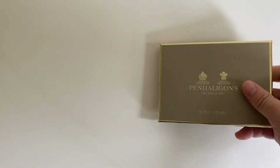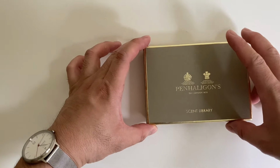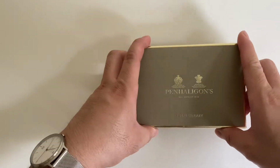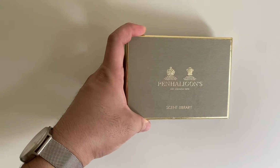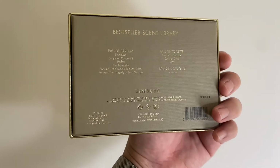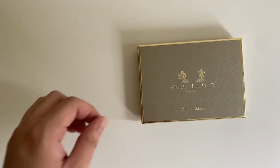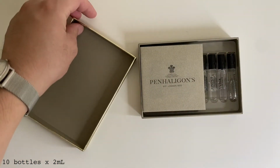So I think each bottle costs like £200 or I don't know, to be honest, I didn't even check because I can't afford the whole bottle. So these are PENHALIGON'S scent library, what do you call this? Scent library for men and women, so it's unisex. Yeah, so the box looks like this. Each perfume is just 2 ml each. So yeah, we'll unbox it together.